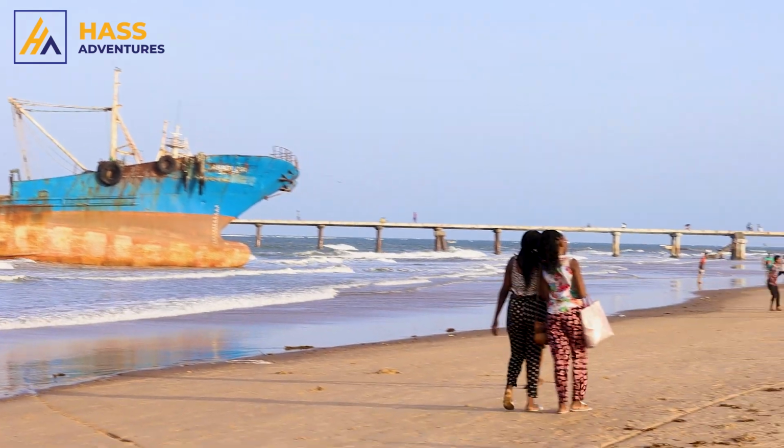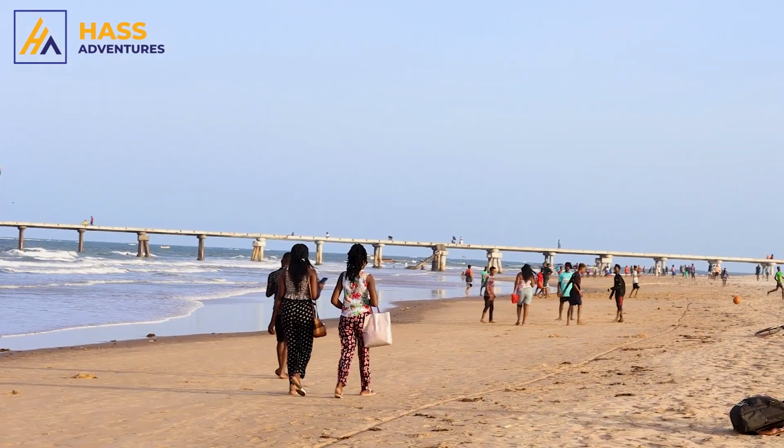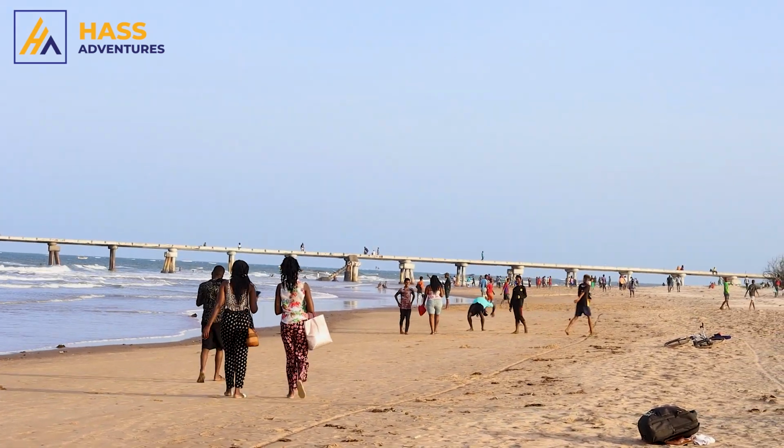For the evening chill out and relaxation, we visited Cocoa Beach, where we had a photo shoot session and a chance to see the famous Buntwani Bridge.